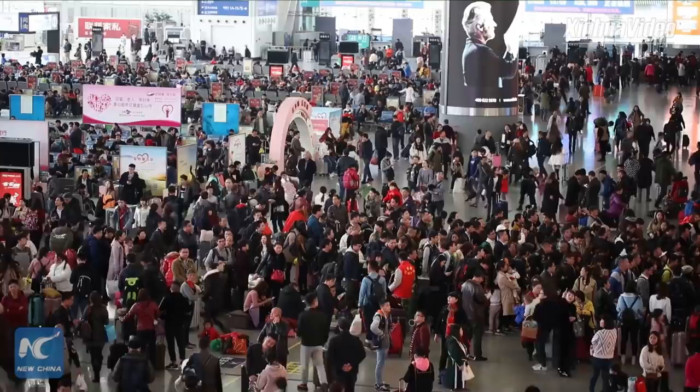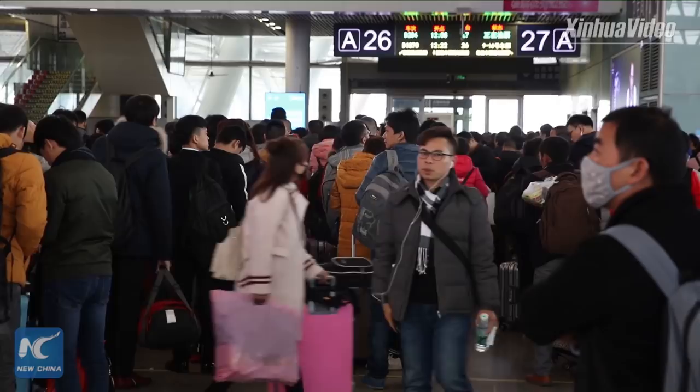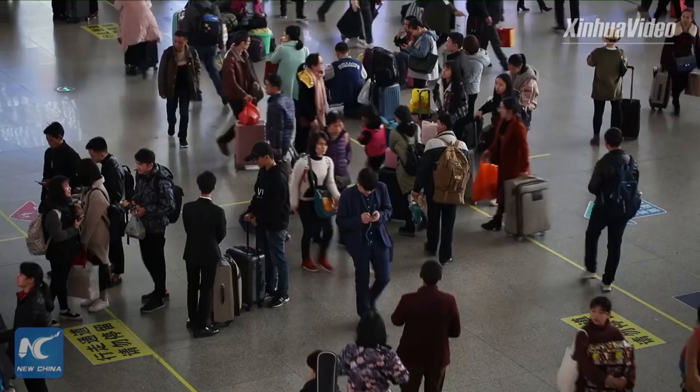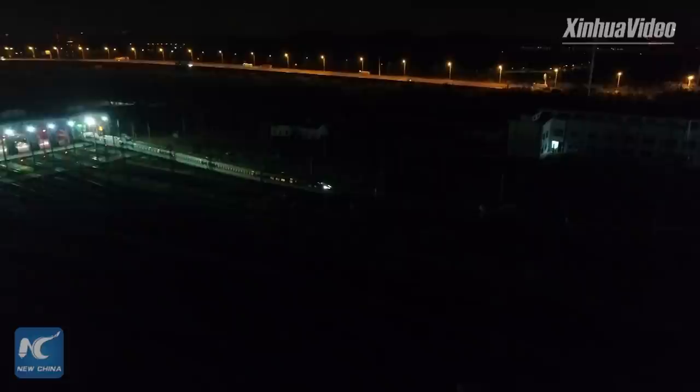Now the biggest annual human migration on the planet is underway. The Chunyun, or Spring Festival Travel Rush, where hundreds of millions of Chinese people return home to their families for Chinese New Year, is taking place between February 1st and March 12th of this year. High-speed rail remains the top choice for travelers making the holiday trip home. It's a comfortable and speedy way to travel across the country after a year's worth of hard work.